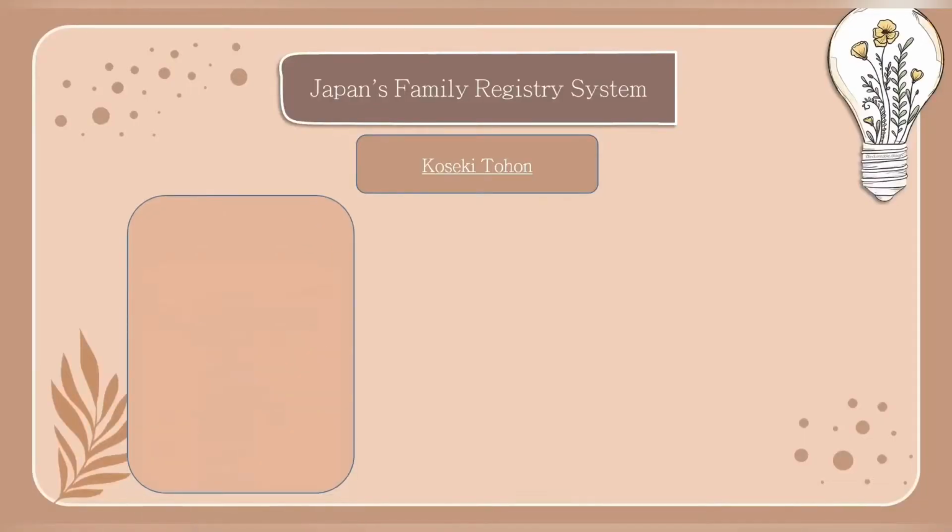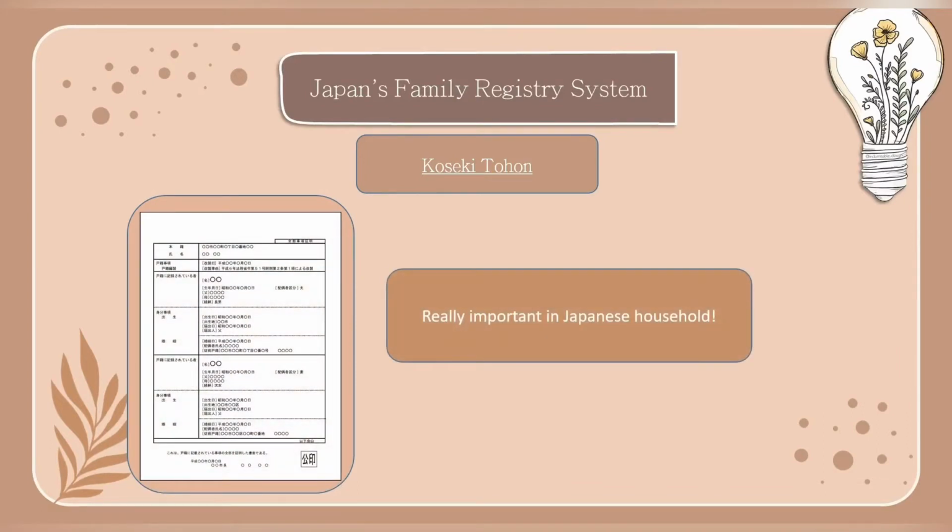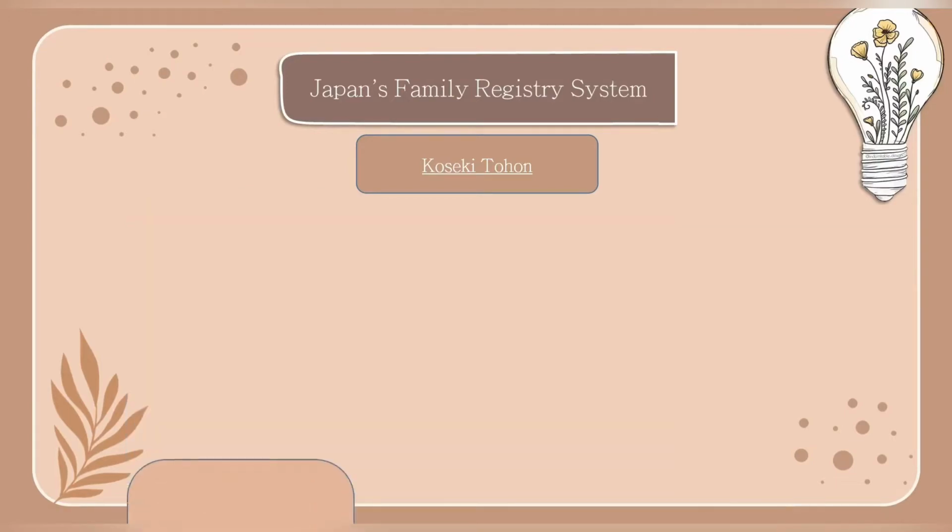In contrast, for voter registration in Japan, it has a family registry system. Japan's family registry system is also called Koseki Tohon, which is a really important document in Japanese households. By law, Japanese households are required to report birth, death, adoption, marriage, and divorce to the local municipality. Therefore, when a family member reaches the voting age, they are automatically added to the voter registration list.